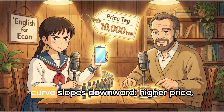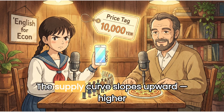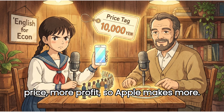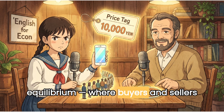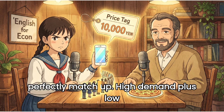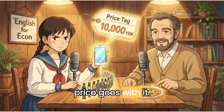The demand curve slopes downward. Higher price, fewer buyers. Makes total sense. The supply curve slopes upward. Higher price, more profit, so Apple makes more. Where the two lines cross is called the equilibrium, where buyers and sellers perfectly match up. High demand plus low supply pushes that point higher, and the price goes with it.